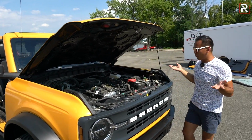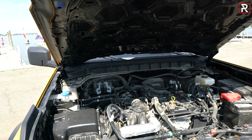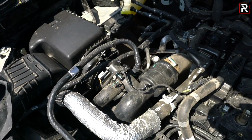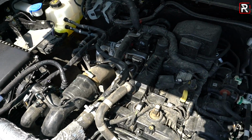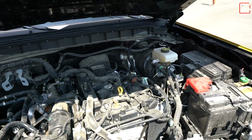Now, it looks like somebody at Ford is already taking this thing mudding, but this is the base engine that you'll find in the Bronco. It's the Mustang EcoBoost's 2.3-liter turbocharged direct injection 4-cylinder. This is also the same engine that you find in the Ranger. Ford says it should make around 270 horsepower and 310 pound-feet of torque.